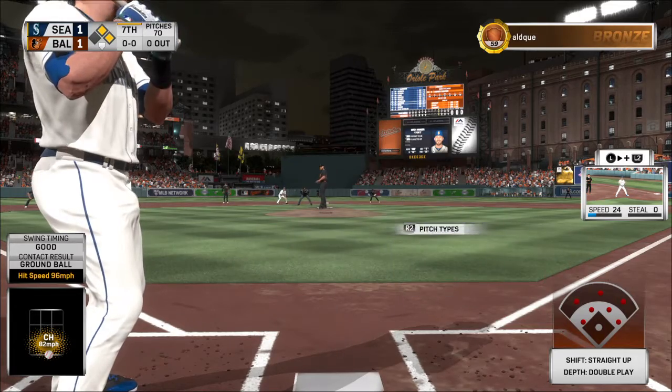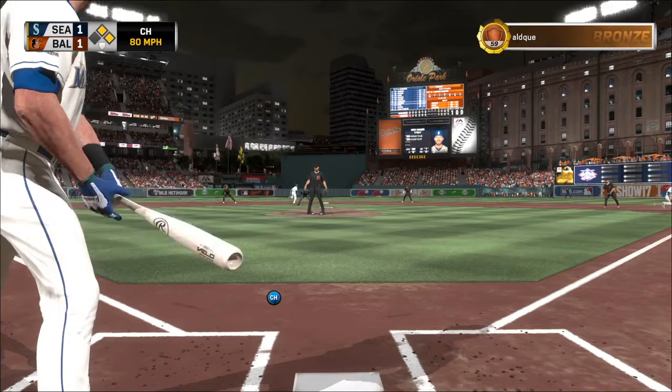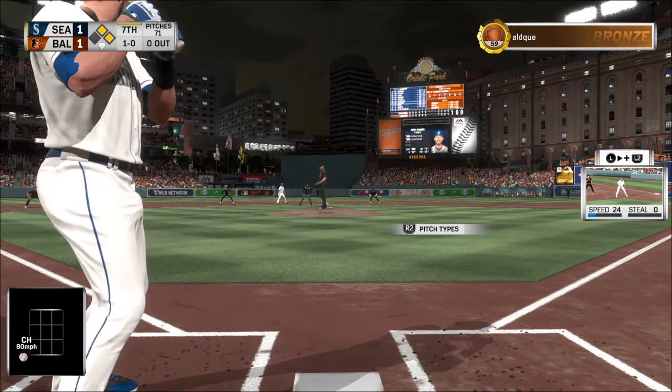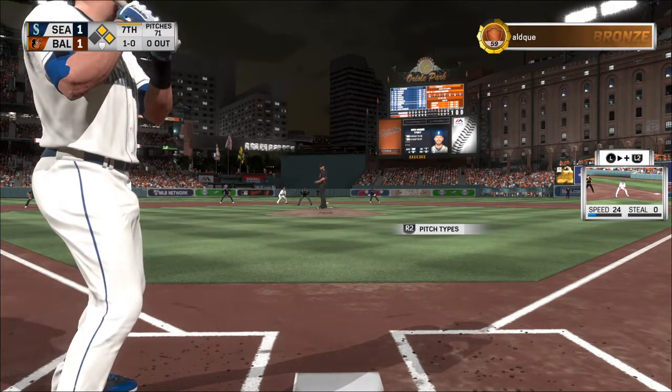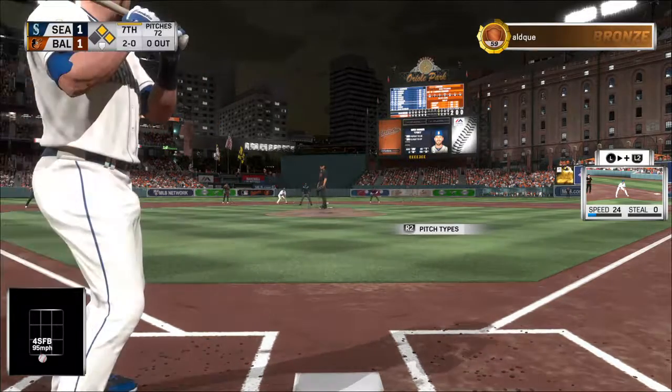Digging in once again, Mitch Haniger. No hits in 2 trips to the plate for him in the ballgame. Changeup, little bit inside, 1-0. Here comes the 1-0. And that one stayed too low, apparently.